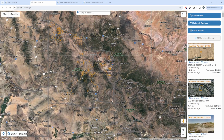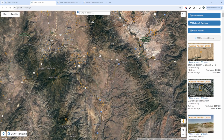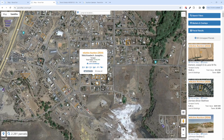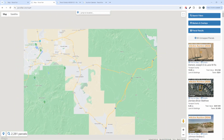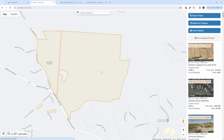So Yuma is right here. It's just north. I'm sorry, Yavapai is just north of Maricopa. And so again, we have some properties in the concentrated areas where you have smaller lots with houses like these. And I'm going to switch back to map. So you can see there's residential areas you could look at. You can also zoom out and take a look at some of the larger properties like this, and get an idea of what large land is available.